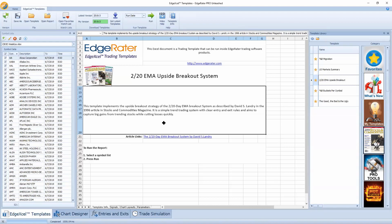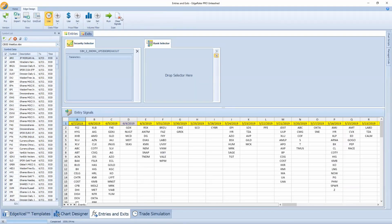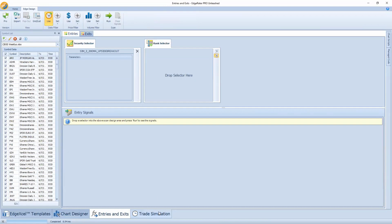So one thing you can do is, when we're dealing with templates, we're primarily in the Edge Excel templates tab over here. And most of the time, this is where you stay. I think for the majority of people, you stay in your templates tab. You don't really move to the other tabs here, and that's fine. But once you start to get into backtesting, you then make use of your entries and exits tab. Let's clear those signals. That's something I ran earlier. You get to your entries and exits tab and your trade simulation tab.